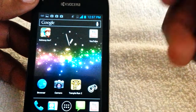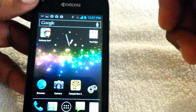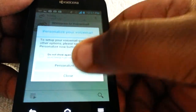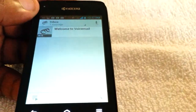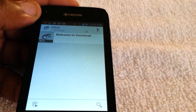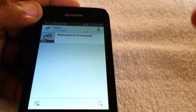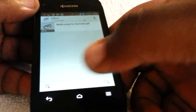One of the other things I wanted to go over is, of course, voicemail. On this phone, it does come with visual voicemail, which is a nice touch. I think everybody hates checking their voicemail. With visual voicemail, you don't have to make the call and check your messages. You can just check it from your phone. You can play it, play it on speakerphone, or delete it, everything from one app. So that's a pretty cool touch to the phone.